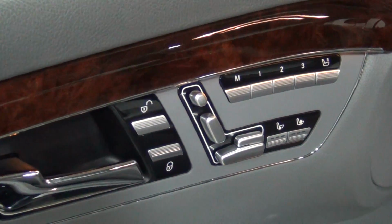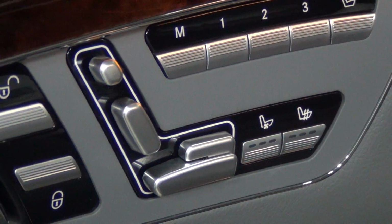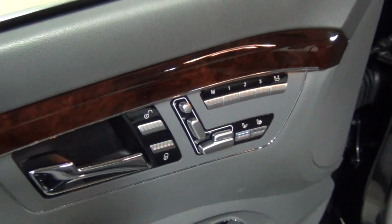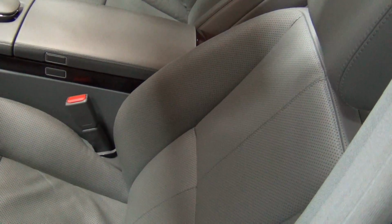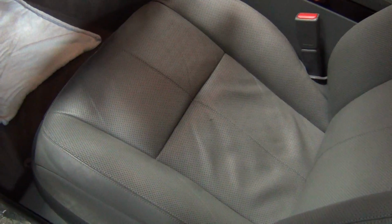Here's your 3-position memory, and those are all your, you can see there, those are your heated and your cooled seats, which I'm going to put the cooled seats on because it's summer. And all the controls, I'll show you some of these. Those are controls for the headrest. Everything works the way it should. The seat goes forward and back, so obviously lots and lots of adjustments. So if you have a bad back, it's great for that.